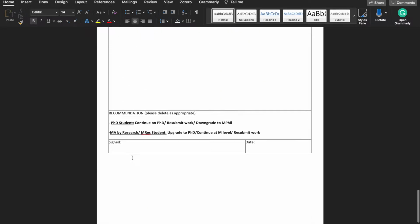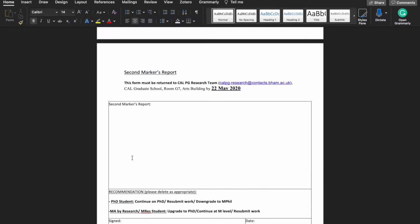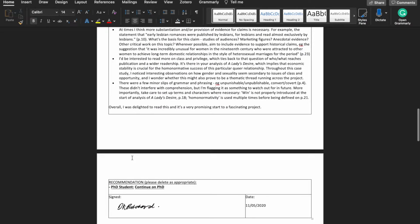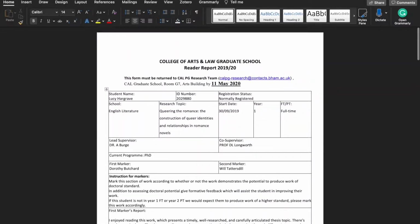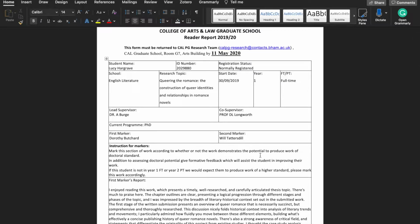My secondary marker, I think, didn't do anything. I think that's quite normal. I think the secondary marker only does something maybe if the first marker has major areas of concern or they massively disagree with the first marker. But as you can see, it's all very positive. Overall, I was delighted to read this, and it's a very promising start to a fascinating project. So that is just to give you an idea of the type of feedback you will get before the meeting. So now you've seen both things that I submitted for my mid-year review, and the only thing really left to tell you is what was the actual review panel like.